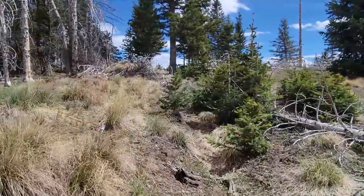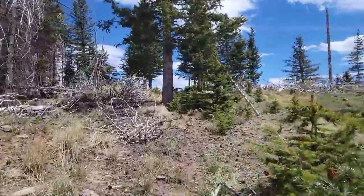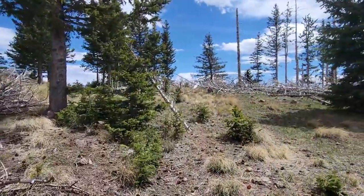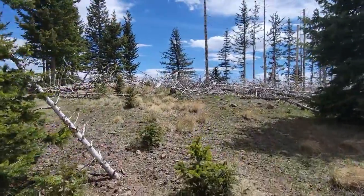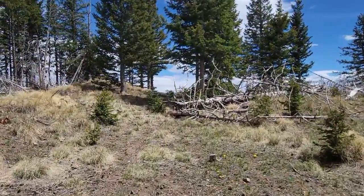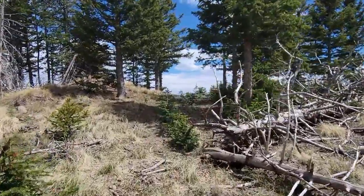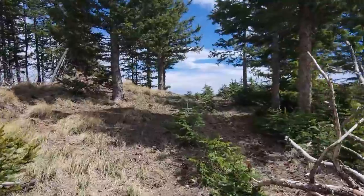The wind's getting stronger. It's getting clearer. So that was the right trail. A lot more elk droppings up here. Oh yeah, this is it. I like to record the summits so we can all share this together.